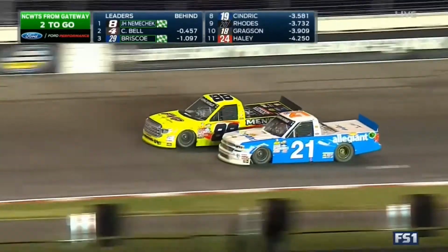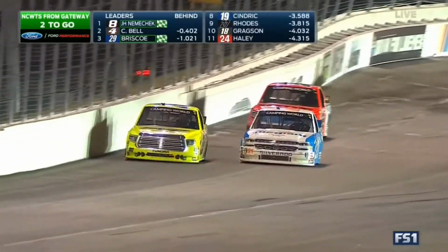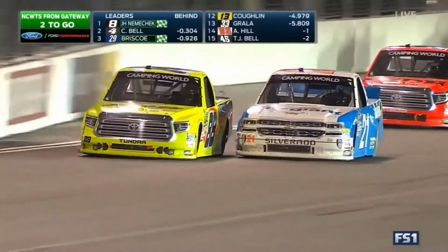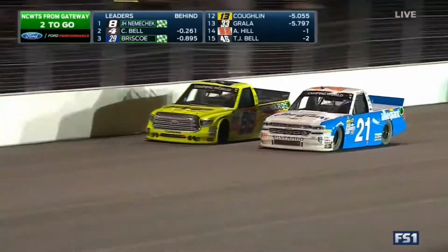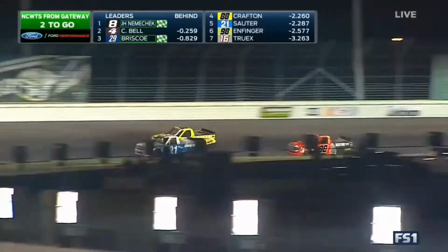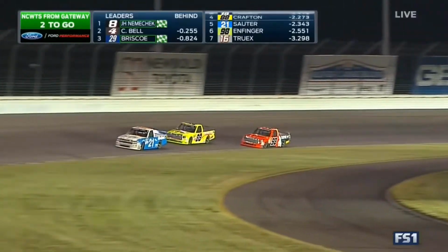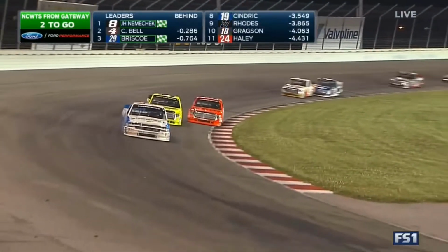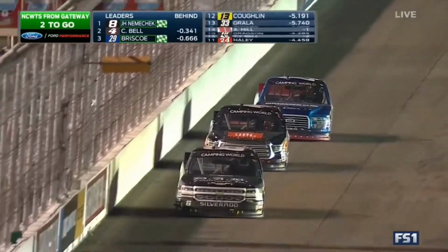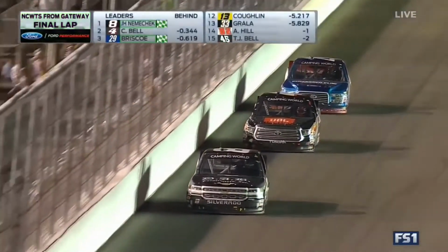Sauter and Crafton, a couple of champs side by side. Boy, have these guys battled through the years. Former teammates with Thorsport. Matt's just hanging on now. Coming to the white flag for John Hunter Nemechek, Christopher Bell, and Chase Briscoe right there.